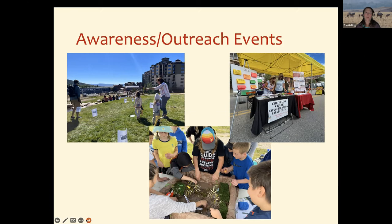And then we also teach fifth graders about wetlands and how important wetlands are, because cranes use wetlands to nest. And so learning about wetlands and the interaction between cranes and wetlands is really important. So we do that as well.